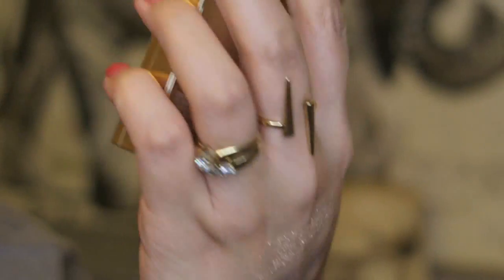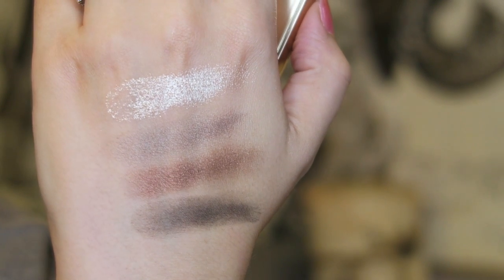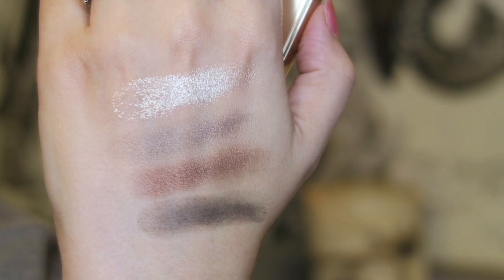But the looks that I've gotten out of this little palette here are so stunning. Like you can see, this is a little bit chunky when I swatch it, but absolutely beautiful. I have not received more compliments on an eyeshadow look this entire year than I did with this palette. So hopefully it will relaunch.